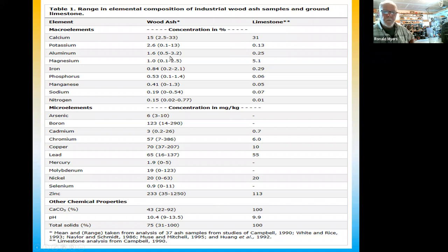And wood ash also comes with a whole lot of other things that limestone doesn't come with. So we see the calcium ratio there, wood ash to limestone, potassium. Look at the potassium that we get with wood ash. We're also getting magnesium. We're getting iron, phosphorus even. Very little phosphorus in limestone. You wouldn't expect to see any, but a pretty good amount, really, of phosphorus in wood ash. Manganese. And of course, you get boron high.